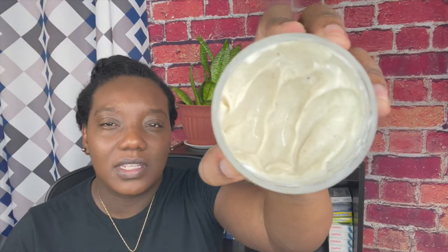Let me show what it looks like. This also has a very, very strong peppermint scent. And it has these little specks, I don't know if you can see them. As you can see, I use quite a bit. I think I may be able to get one, maybe two uses out of this. But it does give you that peppermint oil tingle, which I like.